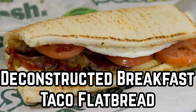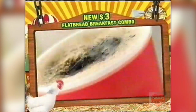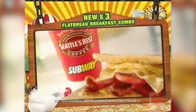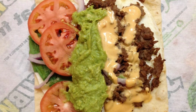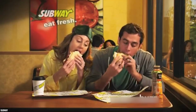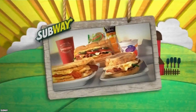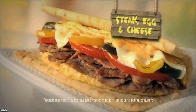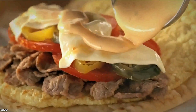Yummy, yummy, yummy. Deconstructed breakfast taco flatbread. What is this you speak of? If you have been thinking that Subway has been lacking in the breakfast area, well, you are wrong. Subway has the deconstructed breakfast taco flatbread on their secret menu, and though they are trying to hide it from you, you can still find it if you look hard enough. The deconstructed breakfast taco flatbread combines everything you love about Subway with everything you desire in a taco. This scrumptious breakfast option comes with egg whites, steak, guacamole, spinach, red onion, tomatoes, and chipotle Southwest sauce.